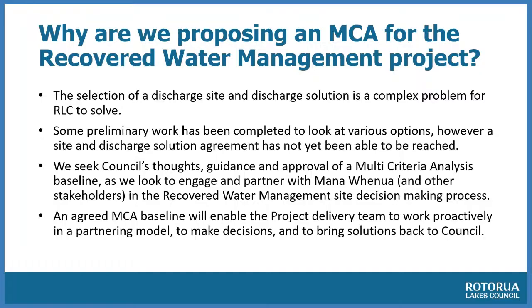Again, as I said earlier, the identification and selection of various discharge options is a complex problem. We have, over the last 2-3 years, done some preliminary work on that to identify some potential options. But obviously now, putting aside these location-based solutions, the purpose of today is to seek your thoughts and guidance with regards to the multi-criteria analysis and the baselines we propose. So once we have agreed the baseline, we as officers and individuals, when we talk to our partners and other relevant parties, have a common base of understanding as to how we evaluate these various options.